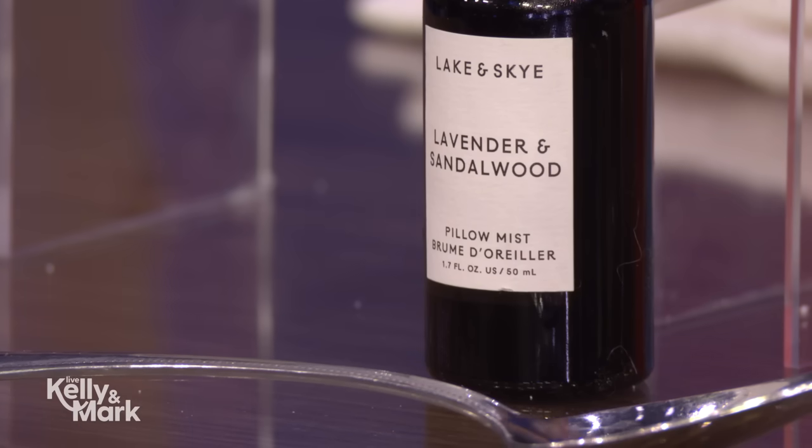Otherwise, if I add this to this and put it on my face, he will lick it off. Yeah. That's very sweet. I'm really hungry right now. You could eat this, but not with the aloe.